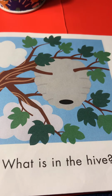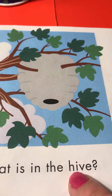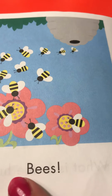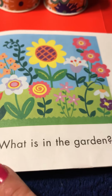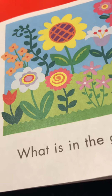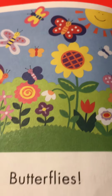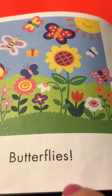What is in the hive? Remember, E says nothing. I says I. Hive. What is in the hive? What lives in a hive? Bees. Bees. What is in the garden? What is in the garden? A snake, probably, right? No. Look at the picture. What's in the garden? Butterflies.